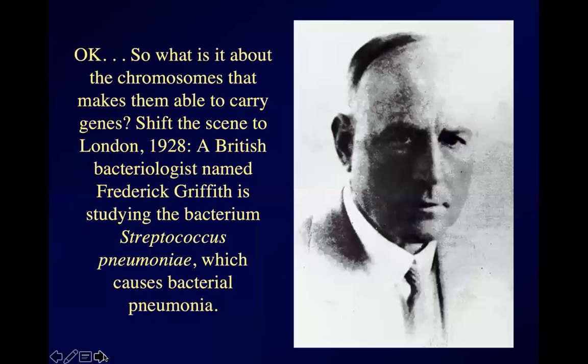That raises the question of what it is about the chromosomes that makes them able to carry genes. And we'll start looking at that on Wednesday with the work of a completely different scientist, a British bacteriologist named Frederick Griffith. But since the hour is getting late, I will stop the recording for now and we'll pick up with Dr. Griffith's work on Wednesday.